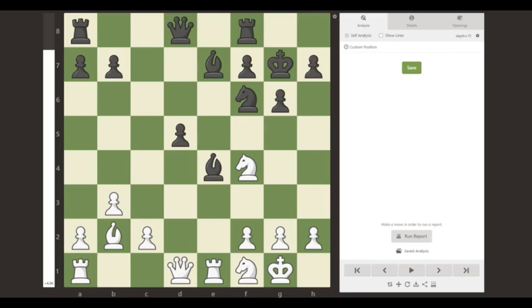Here, there is only one piece that is pinned, the black knight on f6 by white's b2 bishop. Since black's knight is blocking an attack from white's bishop to black's g7 king, as you can see by the arrow, black's knight is pinned and cannot move.